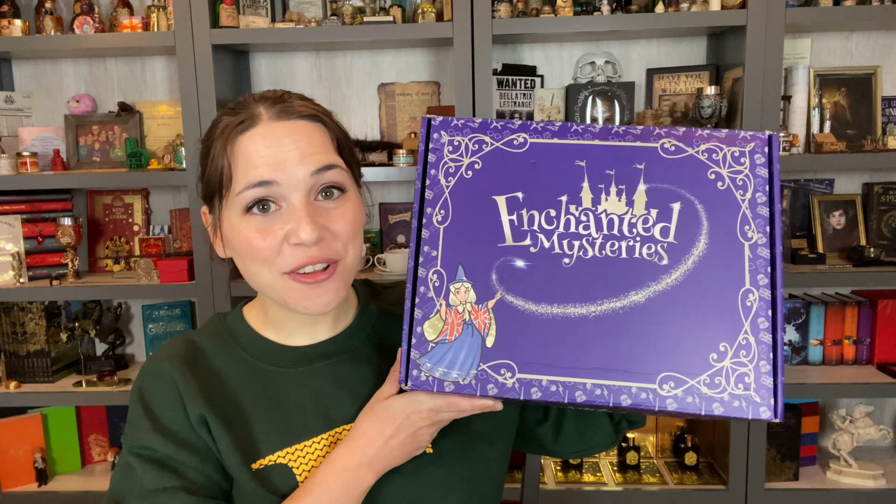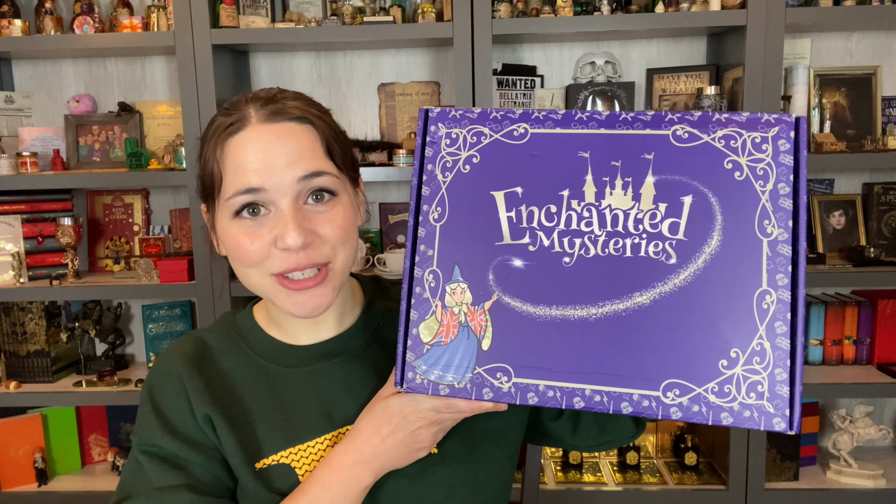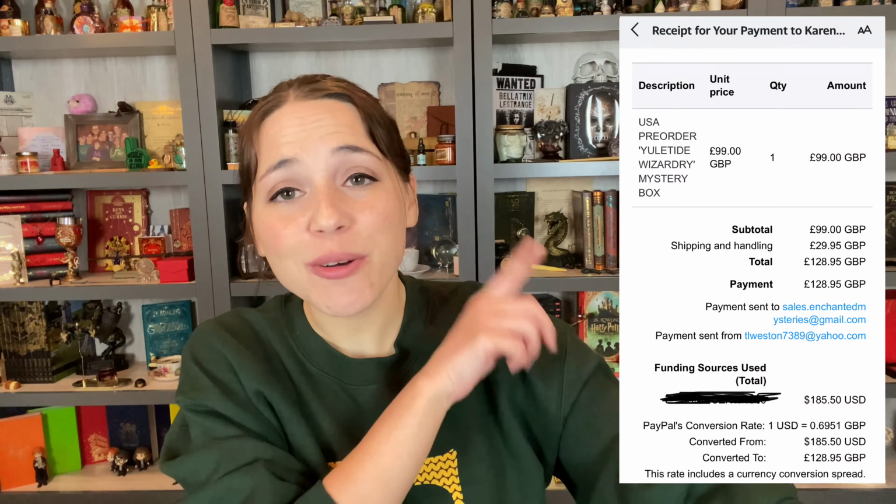So, as you guys can already tell, I have another box from Enchanted Mysteries. This is their Harry Potter Christmas box. So, I do believe everything in here will kind of have a Christmas theme to it. But for those who don't know, Enchanted Mysteries is a UK-based subscription company. They not only do Harry Potter, but Disney mystery boxes as well. As usual, I do not remember exactly how much this box costs, but I will put the picture up on the screen.